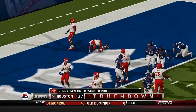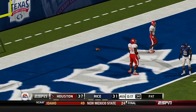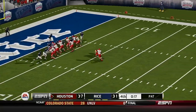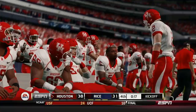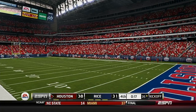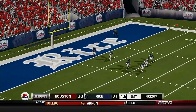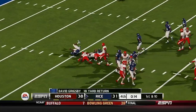Touchdown, Cougars. He splits the uprights with the extra point. With the time winding down, they probably won't let this return man field the ball. Grigsby from the 1. And he's hammered down.